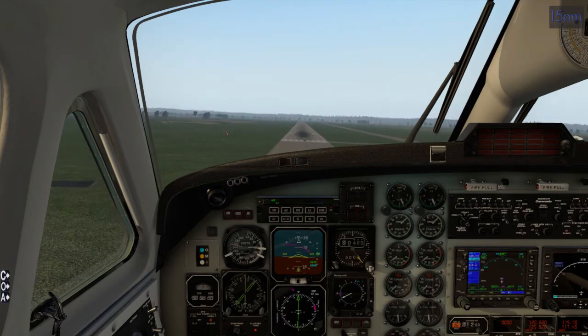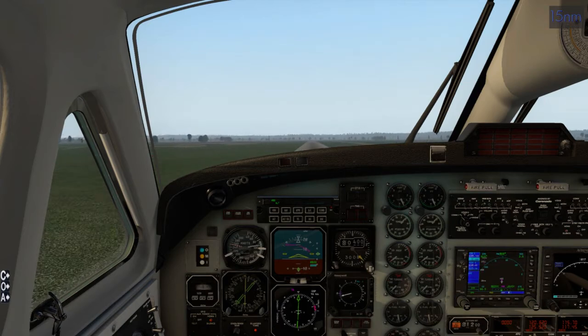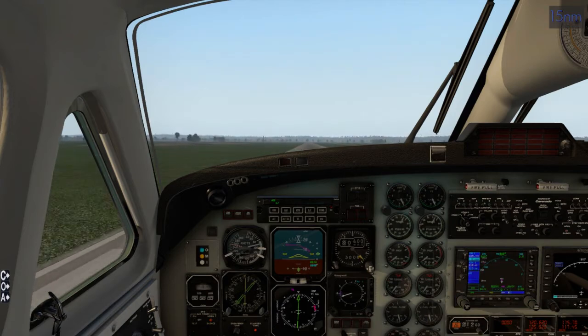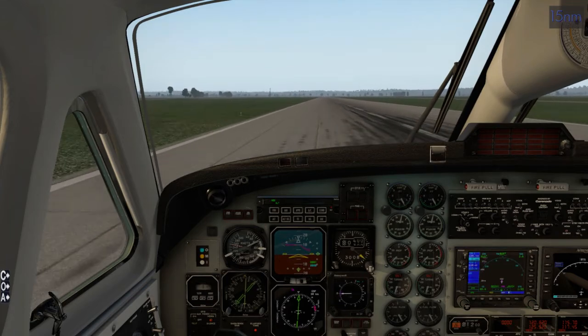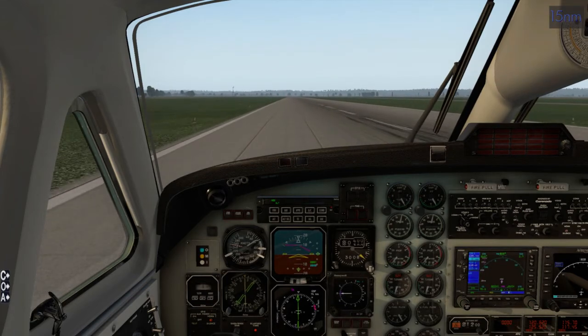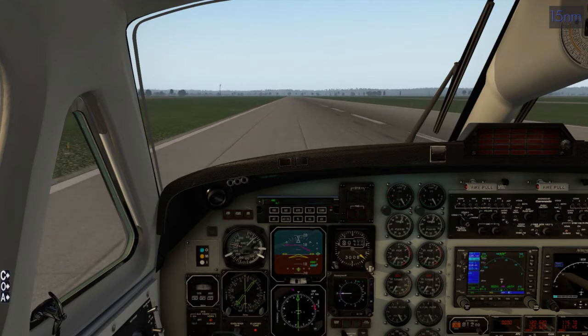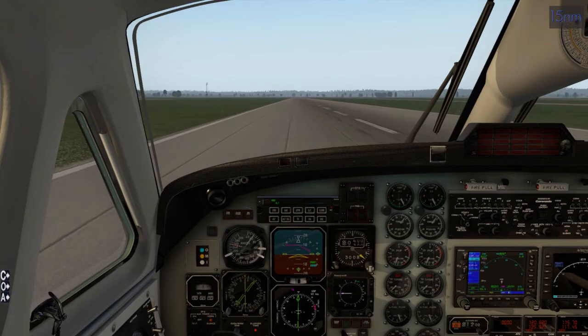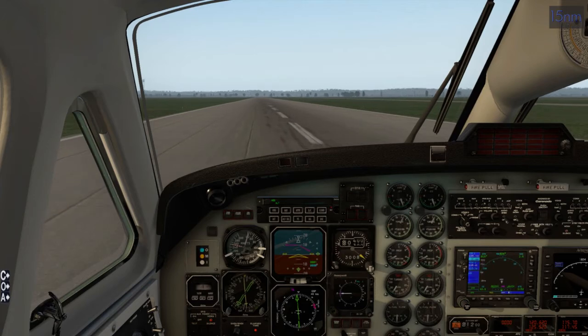Over the threshold. And throttle back. We'll just hold off. Whoa. Well, that was okay. I don't know how to explain that. X-Plane 11 has a ground effects issue, but that's not what that was. That was stalling way before we should have. Let's use reverses because we can. There you go. Flaps in.